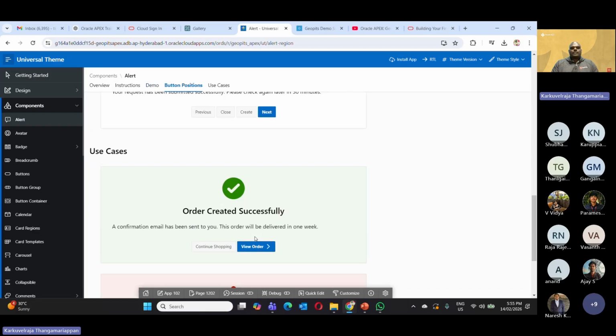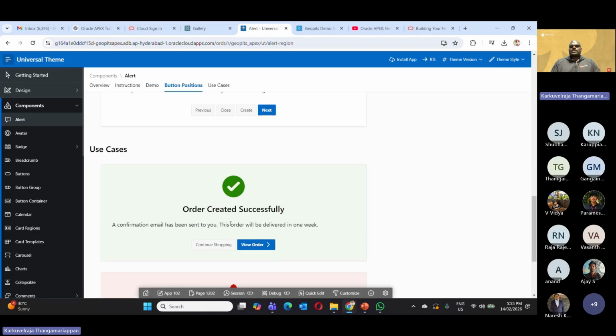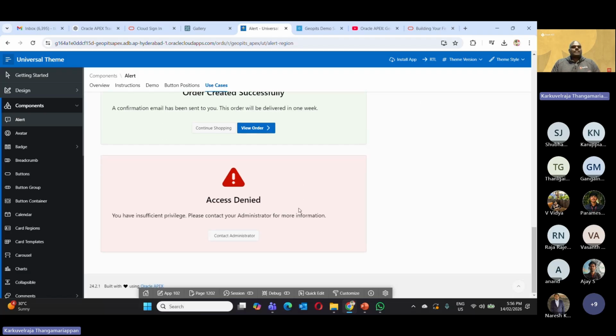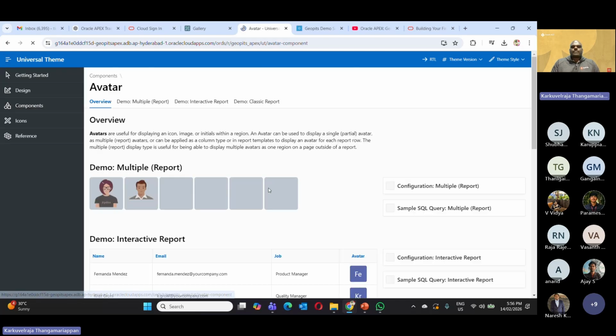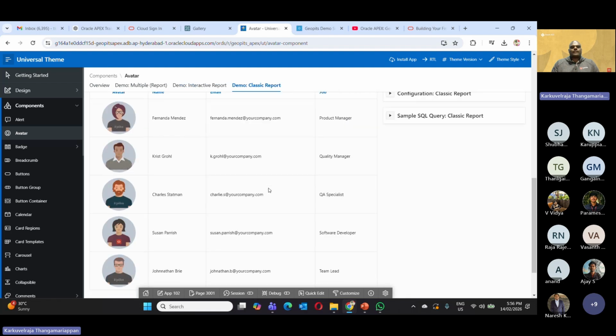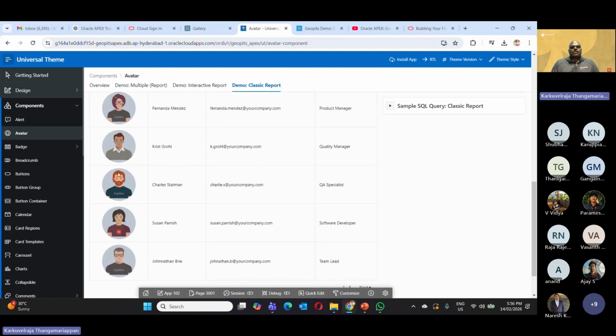For a short time. Use cases, for example: success messages can be displayed like that with buttons. The order is created, and you can view the order or continue shopping. Access denied can be shown too. You don't need to just say in a single line that your order is successful. You can build these types of impressive UIs. And then the avatars, for example, when your employee pictures are not available, you can have nice avatars like that.